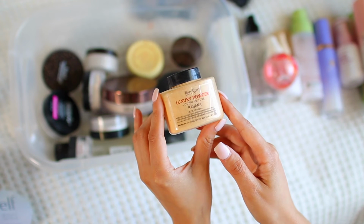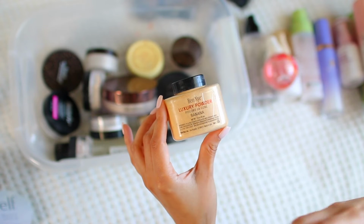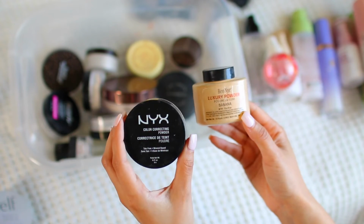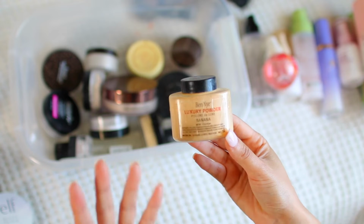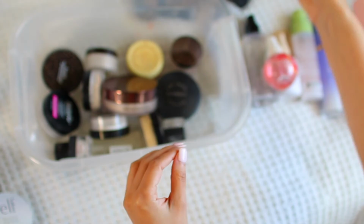I'm gonna continue holding on to the Ben Nye Luxury Powder in Banana, even though I don't really ever reach for this product because, much like the NYX one, it's very heavy looking on my skin and just looks a little bit crazy on me, but I still like to work with it sometimes with other translucent powders. So I'll continue to hold on to it.